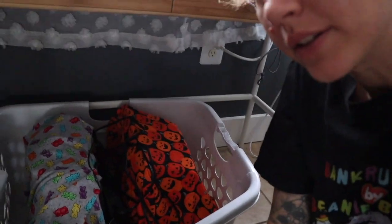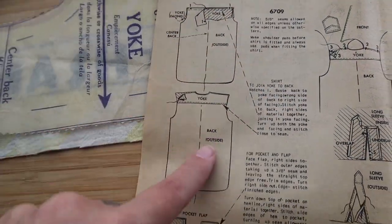My machines are out of commission right now. I have them sitting under here covered up because next week I'm going to try and take them to the shop to be serviced because they're really struggling to sew. I've never had them serviced, so we're just gonna do it and I'm gonna hand sew this.